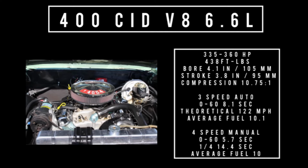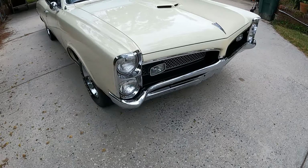In contrast, if it was mated to a 4-speed manual transmission, 0 to 60 is 5.7 seconds. That's really impressive. 116 miles per hour is the theoretical top speed, which doesn't really make sense to me because you're adding another gear. You would think that it would be faster. It'll do the quarter mile in 14.4 seconds. Average fuel economy is 10 miles to the gallon. 3 transmissions on offer: 3-speed manual, 3-speed automatic, or 4-speed manual.